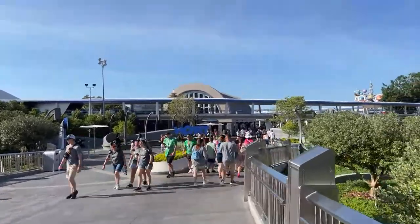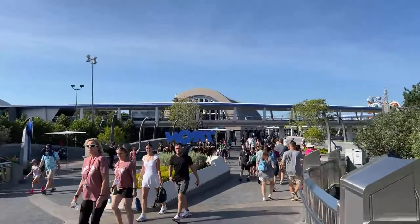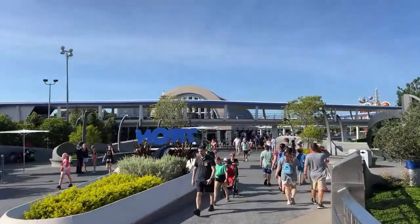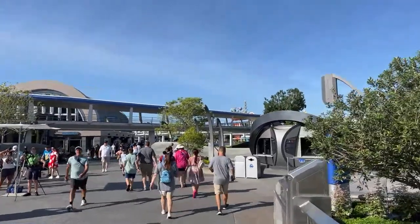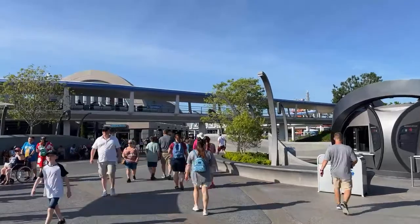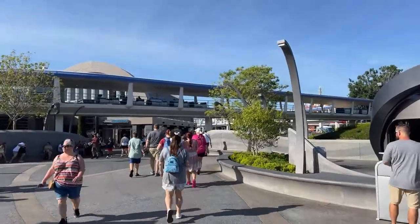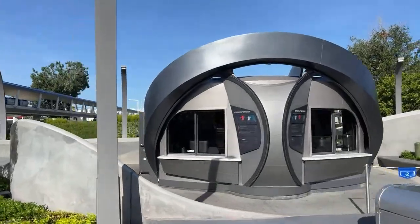No Hatbox Ghost today. We went there at park open. No Hatbox Ghost. For those who are wondering about Haunted Mansion, it looks like our guest of tomorrow is probably going to be the right guest, because tomorrow is day one of the Halloween party. They do have a little place to grab some food and beverages over here. It's not open yet, but this normally opens later in the day.